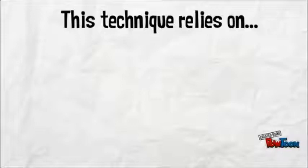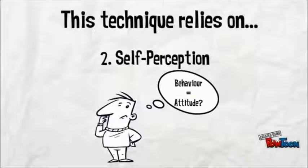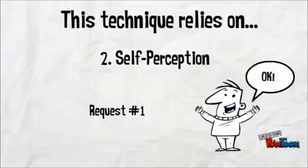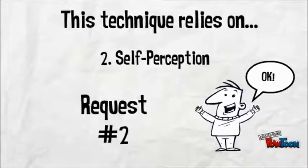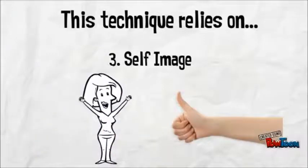Another reason that we comply is because of our self-perception and how we interpret our attitudes from our behaviors. People who agree to the initial request would see it as reflective of their self-perception and attitudes, and to be consistent, they're more likely to agree to the second request. They end up creating a new self-image of being the type of person who complies with these kinds of requests.